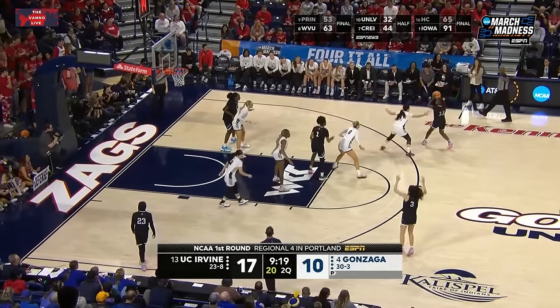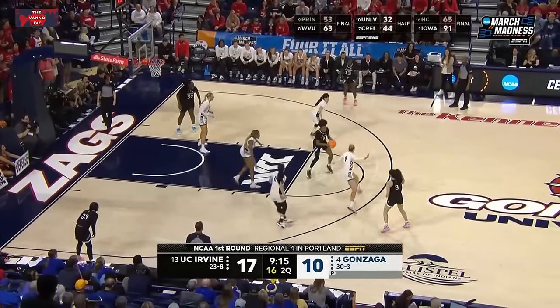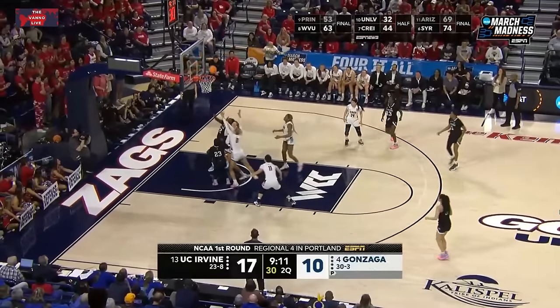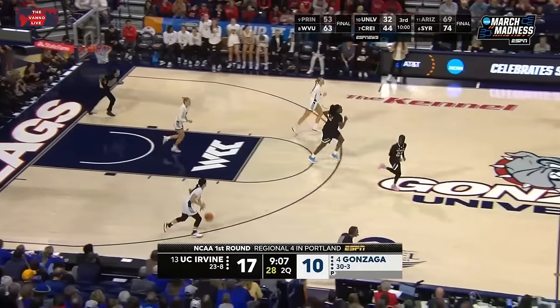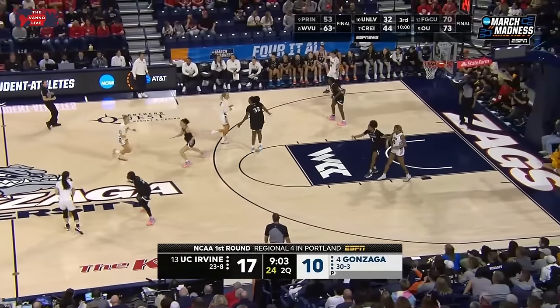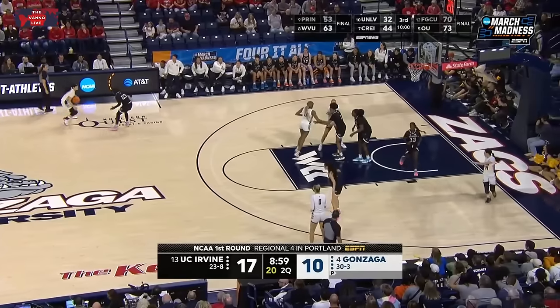Well, the other thing that's changed the game here, as we can see for Gonzaga, is the zone. They were getting beat off the dribble man-to-man. They're trying to take away the penetration and make UC Irvine shoot jump shots, and they've managed to do that the last couple possessions. So we're still at 17-10 early in the second quarter in Spokane, Washington.